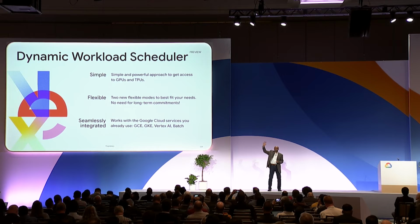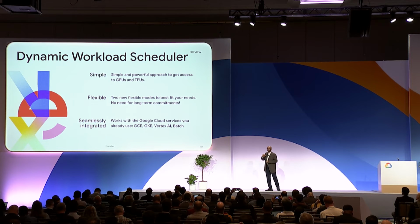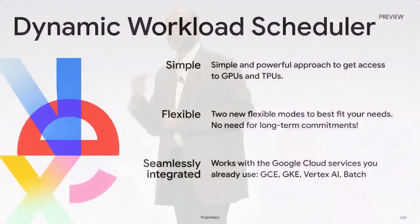For those of you that have been in the keynote, you probably heard Amin Vadat, who is our VP GM of Core ML Infrastructure, talk about consumption modes and Dynamic Workload Scheduler. We're going to double-click a little bit more on that in order to make sure that we match you appropriately for your business needs for AI/ML from a workload perspective with the GPU capacity that you need to make that happen. How do we do that?